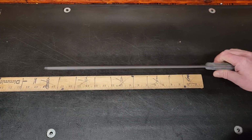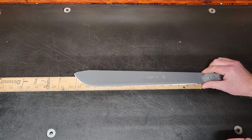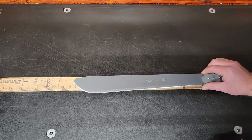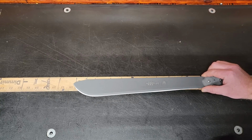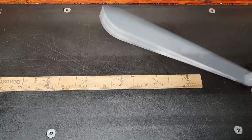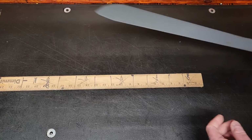If you're into machetes, I know a lot of you are, you would collect them just like I would. See that? That pretty much comes to 16 right there. I mean, you can tell that thing's got some serious swing going on.